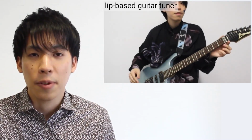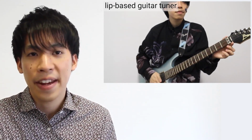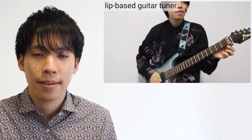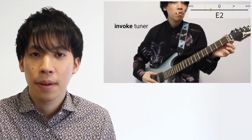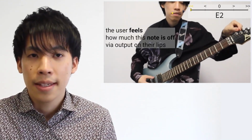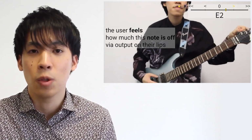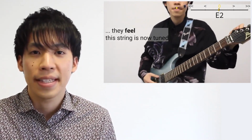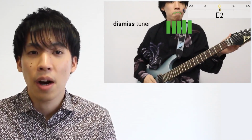LipIO also enables a guitar player to use an on-demand guitar tuner while freely moving on stage and keeping eye contact with the audience. Here, the user invokes the tuner by lip smacking. With the LipIO tuner, the user feels how much the string's note is off from the expected note via tactile output on the lips. After completing the tuning, the player dismisses the tuner by lip smacking again.